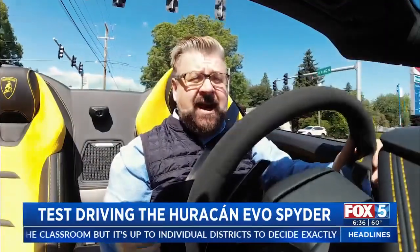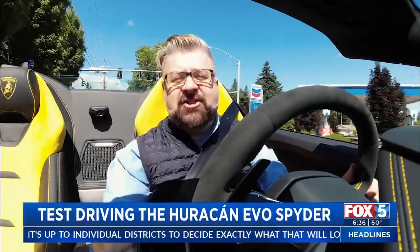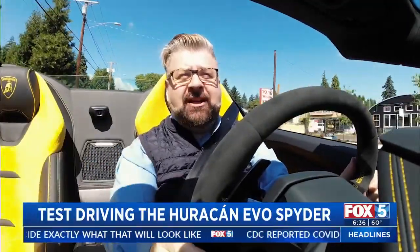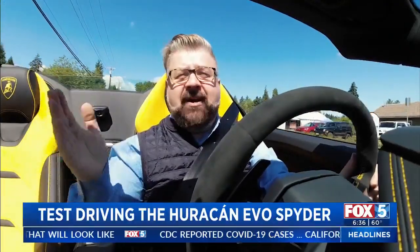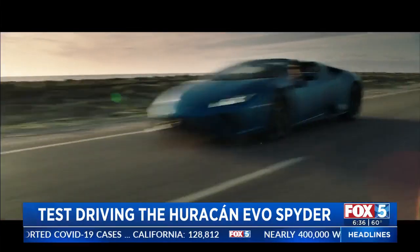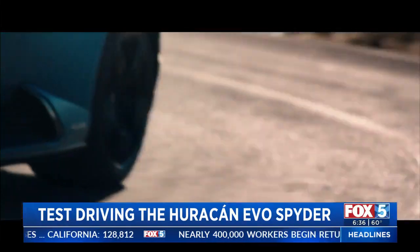Onboard computers are making millions of calculations and adjustments every single second. Just like the space shuttle, this vehicle is adjusting for every twist and turn that I come to, making beautiful sound in the brand new Lamborghini EVO Spyder all-wheel drive.